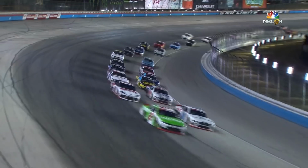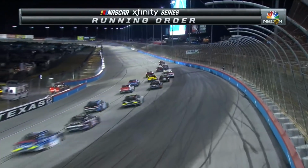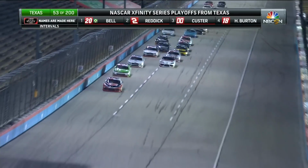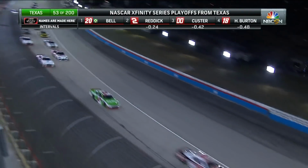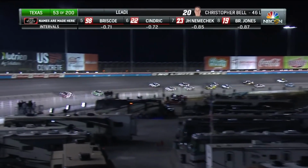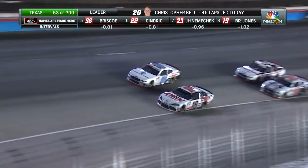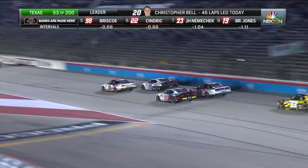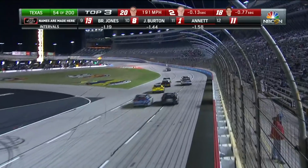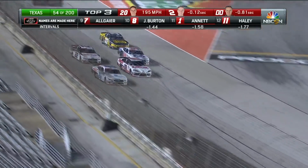And look at Christopher Bell run away right now. Can they reel him back in? Tyler Reddick holding on to 2nd. Fight for 3rd. Harrison Burton was looking to the inside. Now still challenging for that 3rd spot. Harrison Burton's going to go by Cole Custer. Cole's not done fighting. Big run on the outside. They're going to enter turn 1 side by side.